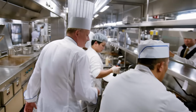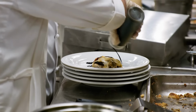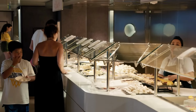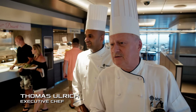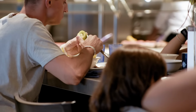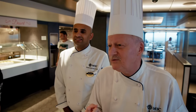Just keeping this ship afloat takes an army of people. But perhaps the biggest task is keeping everyone on board fed. People always ask me, how many meals do you serve a day? And I say, well, most passengers have only one meal. They start in the morning and they finish at night. They eat continuously. It's only one meal for them, right?